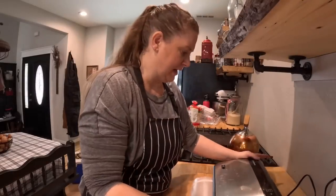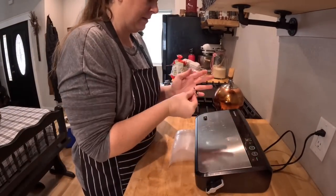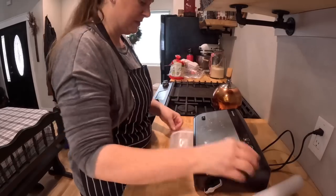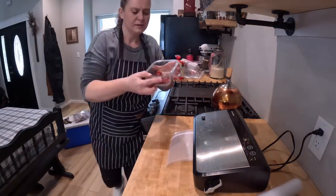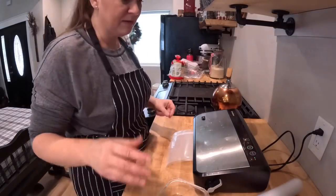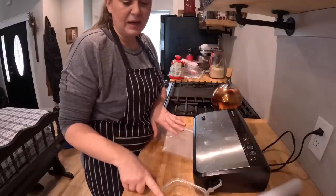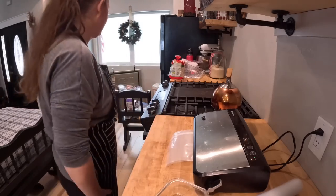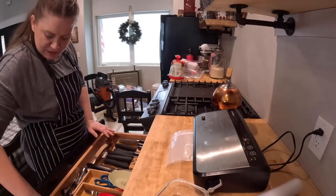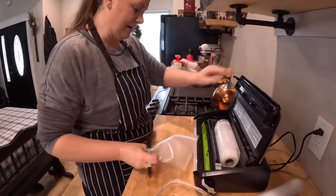I did go ahead and get out the FoodSaver right here. I have two different sizes of bags. This little bag. So these are rose hips that we harvested. I use them for medicinal reasons. We put them in our elderberry syrup, and so on. So I thought I would go ahead and just seal up anything that I can.